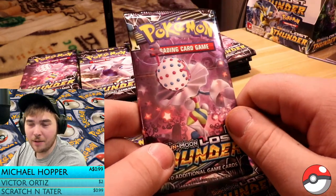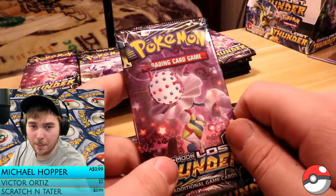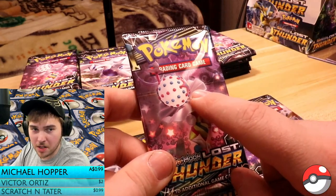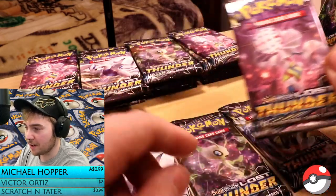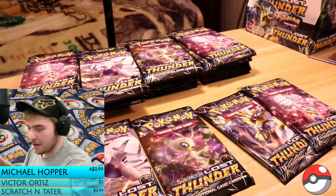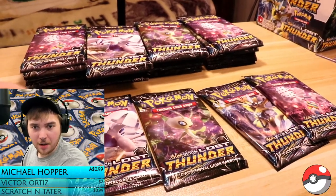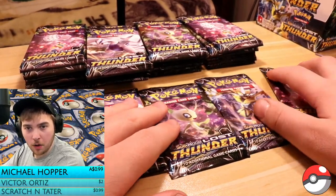You ever see those things that float in the ocean? They're like bombs that float in the ocean. It looks like one of those with a starfish stuck to it or something. I'm not sure what the hell that is, but... All right, so there's our four different pack artworks.